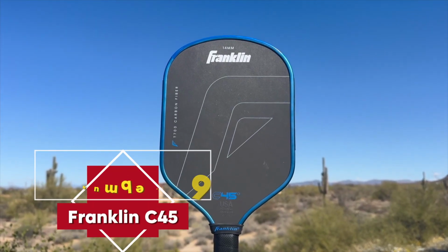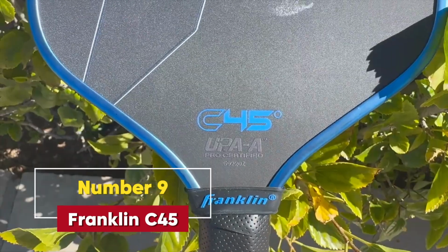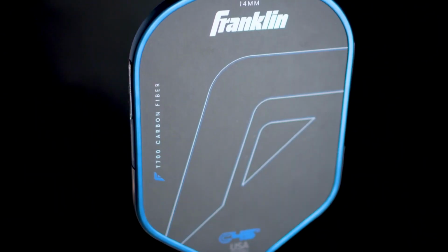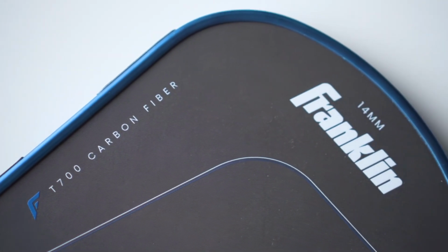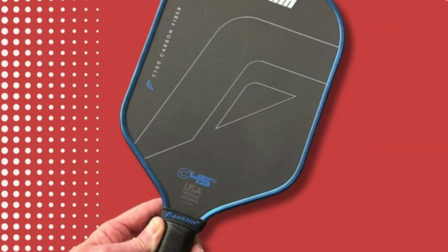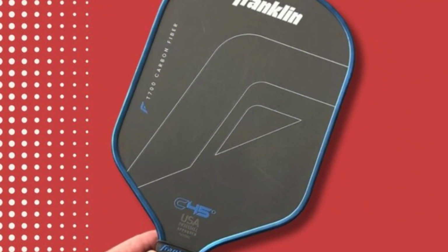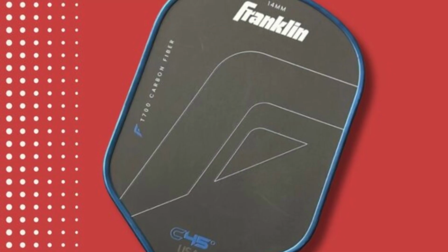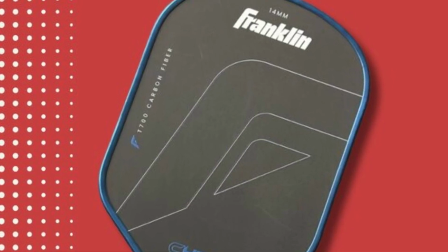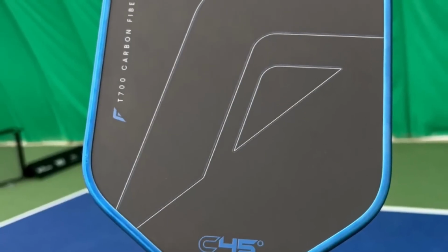Number 9. Franklin C45. The C45 from Franklin Sports is a next-gen paddle that stands out for its affordable price, soft feel, and beginner-friendly design. It features a graphite face and a 16mm polypropylene core, offering a great mix of comfort and control. It's lightweight, which makes it perfect for quick wrist flicks and close-up net play. The handle is also super ergonomic, with a soft, sweat-resistant grip that helps reduce hand fatigue during long matches.